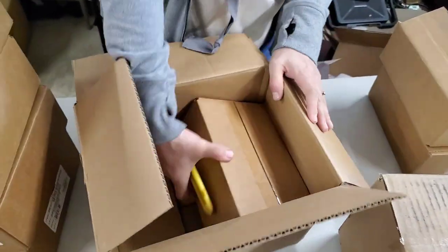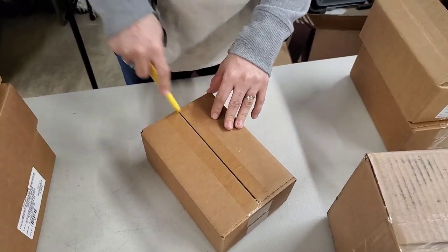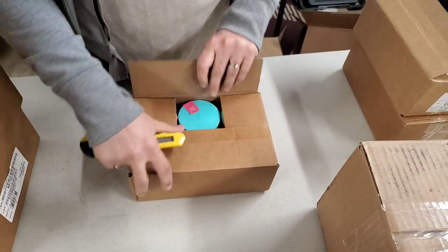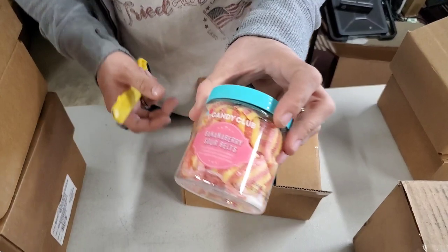Strawberries. I like strawberries. Mmm. They're like... weird voice from behind the camera. I love strawberries. Ooh, here's another one of those.